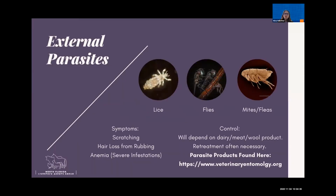So for external parasites, the main pests that you're going to see in small ruminants are lice, flies, mites, and fleas. Flies, of course, aren't actually living on the animal 24/7, whereas lice, mites, and fleas are. Fleas, especially stick-type fleas, you can notice the black margins all around their face and whatnot. You'll actually see them on the animals, versus mites and lice. It's not likely that you'll see them unless you're really looking over the animal.